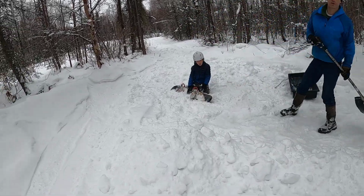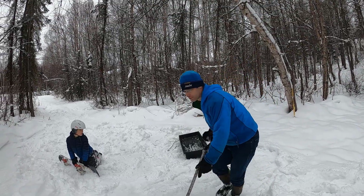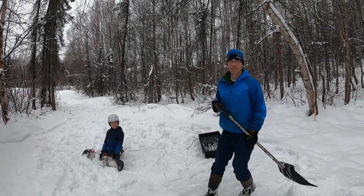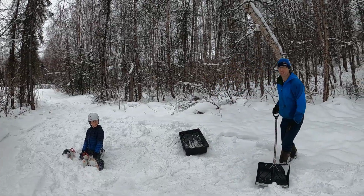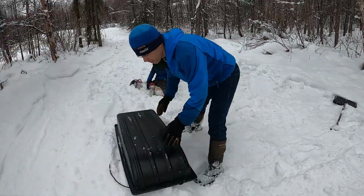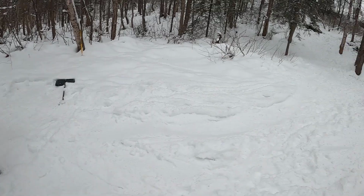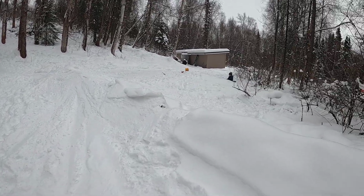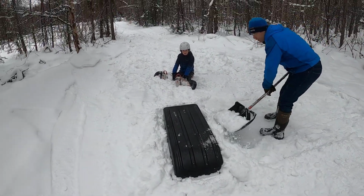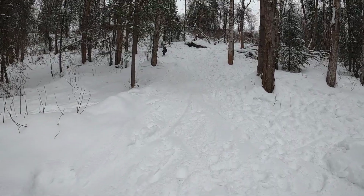Okay, we have to put this snow here so that sled is not hollow. Get some support. Not normally would you have a sled as a rail, but we're making do with whatever we can find. So he's trying to make it so that they can come ride this berm and then go over that. Yep. It's kind of in an awkward spot before.